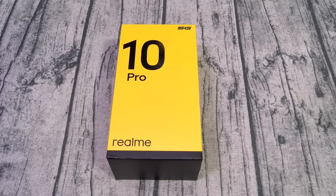Now for the processor, you got the Qualcomm Snapdragon 695 with the Adreno 619 GPU. Now what does that mean in English? Mid-range specs, bro. Mid-range specs. Now it comes with 8 or 12 gigs of RAM, 128 or 256 gigs of storage, and you do have a micro SD card slot for expandable memory up to 1 TB. Now it's running Android 13 with Realme UI 4.0 skin on top. Now you got a 5,000 milliamp battery that features 33 watt fast charge. Now Realme claims you can charge this phone from 0 to 50% in 29 minutes.